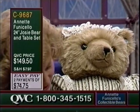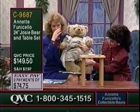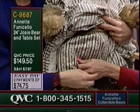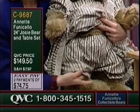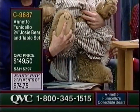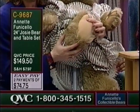She really is beautiful. I'll show you underneath here. She even has little pants on. And, of course, just like how the dolls are dressed with the undergarments and the whole bit, she has her little pants here with ruffles and it's elastic. You see her big paws down here. And again, she can sit if you want her to because she's fully jointed, too.